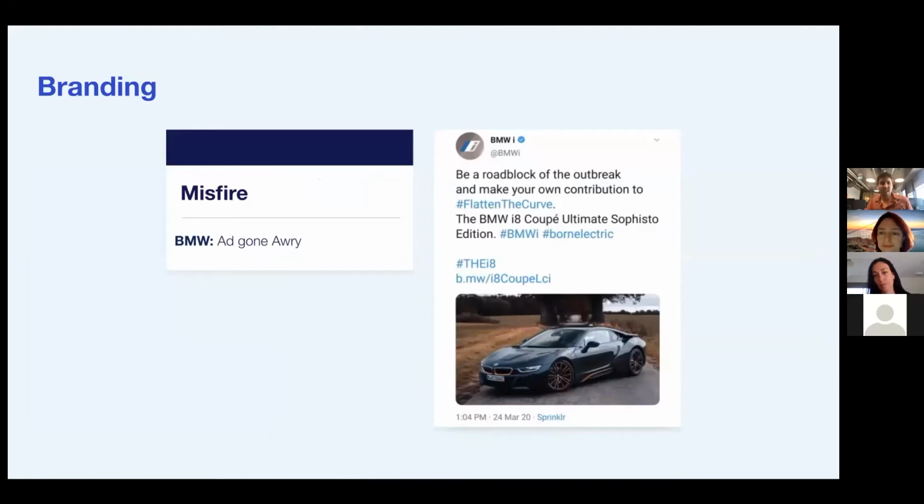This is the last slide. It's just something to keep in mind is occasionally brands get it wrong. So I put an example here that got a lot of negative press, which was BMW kind of making light of the idea of outbreak and insinuating how buying a BMW can help flatten the curve. So this wasn't such a hot idea.